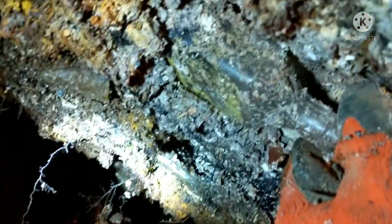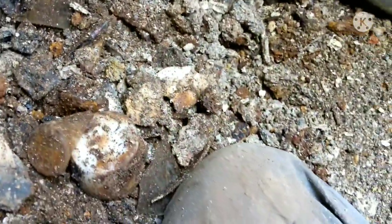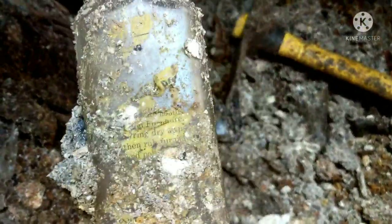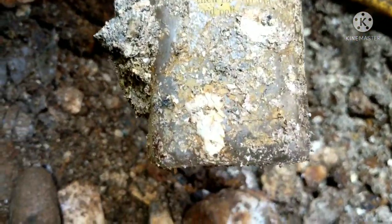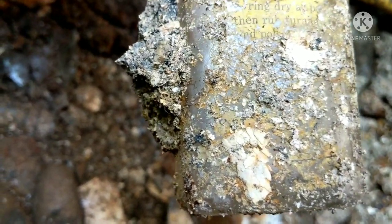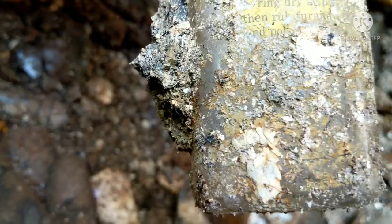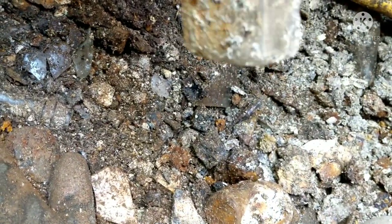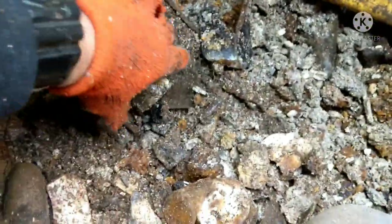It's just a graduated med, but I think it might have a label on it. Yeah, it's not embossed, but it's got a partial label on it. It's a furniture polish. I think I see furniture. Rubbed furniture. Yeah, so it's some type of furniture polish. Pretty cool nonetheless.